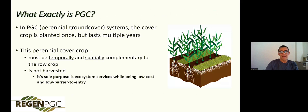That perennial cover crop has to be complementary to the row crop in both time and space. The row crops don't like being crowded. Some of them, like corn in particular, don't even like seeing green nearby. This is a major challenge for our project, quite frankly. And ideally, we would have a perennial cover that was active early season and late season in the Corn Belt, but not particularly vigorous in the middle of the season when our row crops are working hard to make a grain yield.